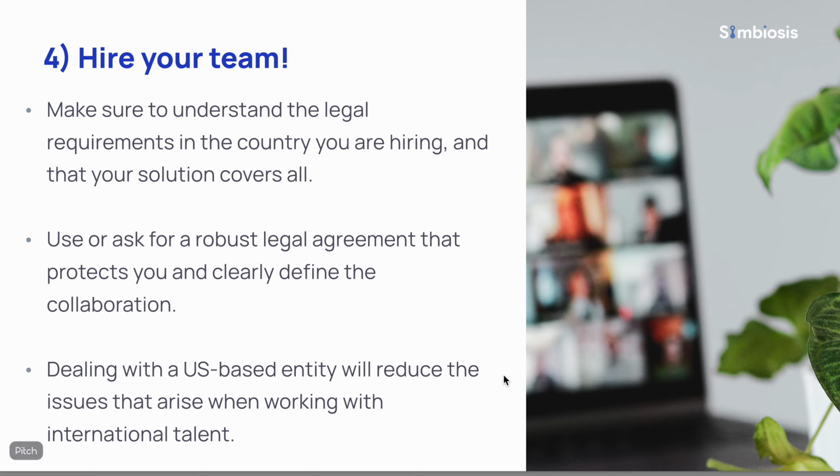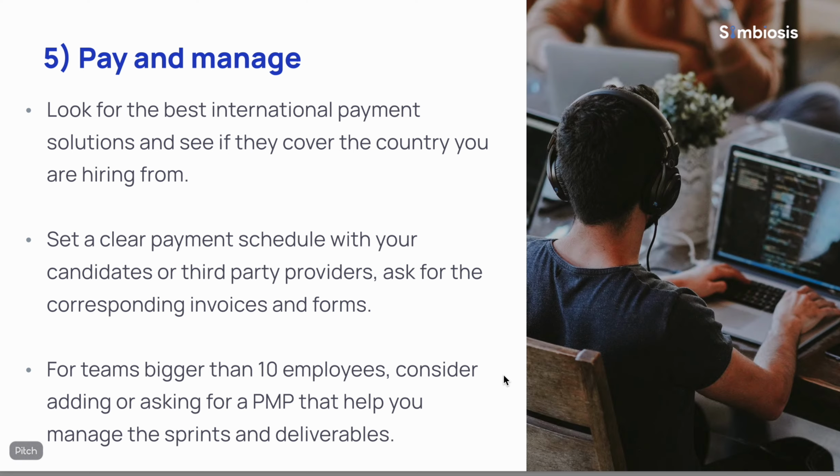And also, one thing that is important is that we recommend always dealing with a US based entity, because this will reduce the issues that arise when working with international talent. I mean, if you're working through a staffing agency, look for staffing agencies that are US based, right? They have their companies in the US, and obviously they have the talent outside and other companies there, but you are paying a US entity, and that helps you a lot to reduce situations with the IRS, like why are you paying foreigners, right, and all that stuff. So just look for that. If you're hiring contractors, just make sure that your accounting team knows how to process that, and so everything is clear on that part. So we recommend always looking for US based entities where you can work directly and sign the agreements as well.